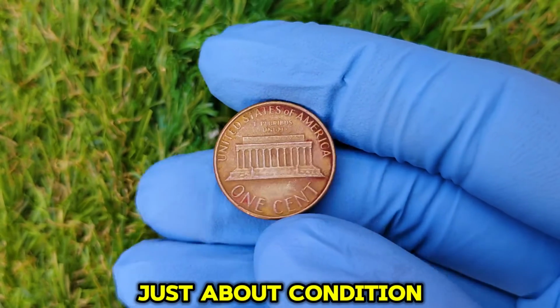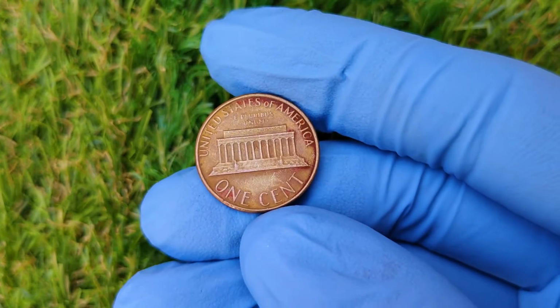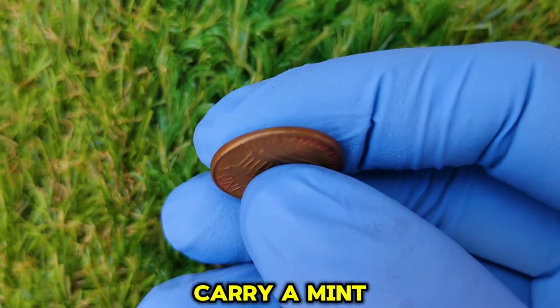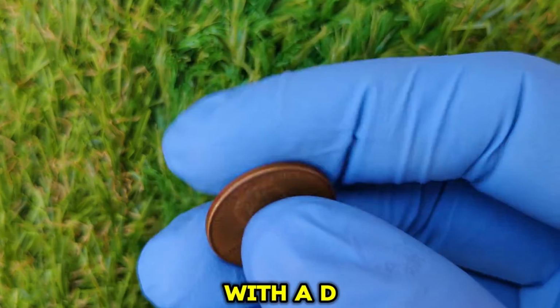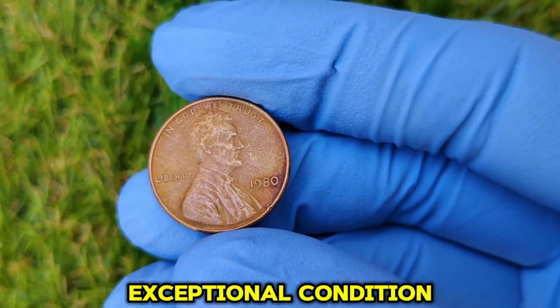But it's not just about condition. You also have to look at the mint mark. Most 1980 pennies were minted in Philadelphia and do not carry a mint mark. However, a few rare pennies were minted in Denver with a D mint mark, and those can be even more valuable if they're in exceptional condition.